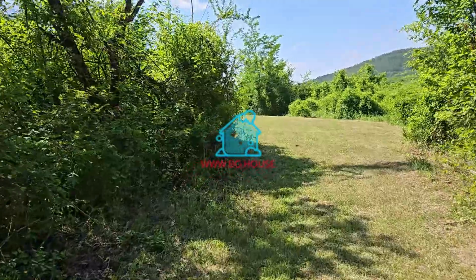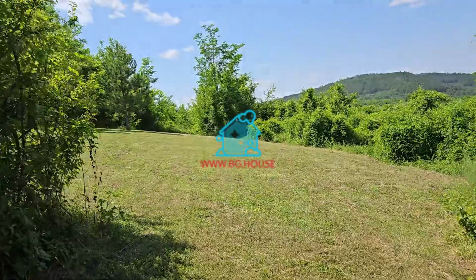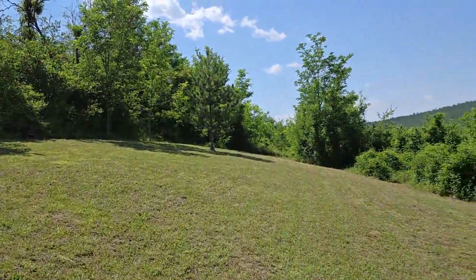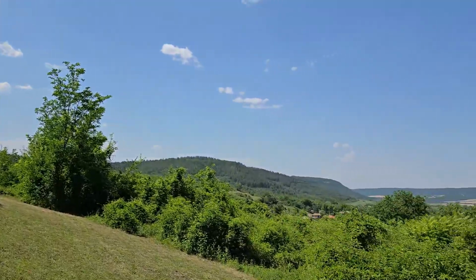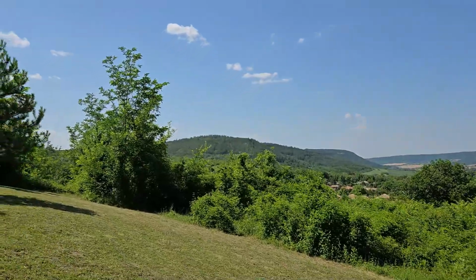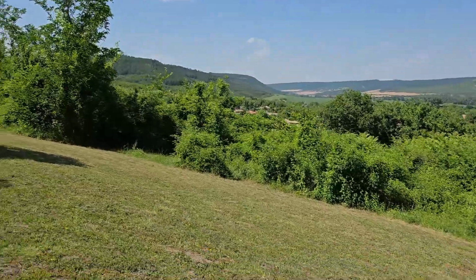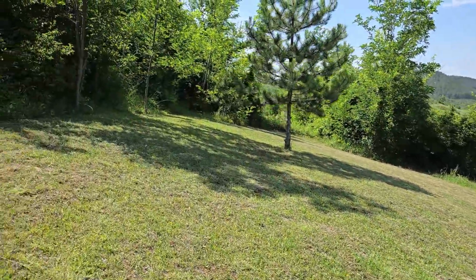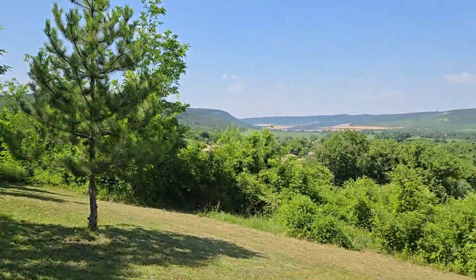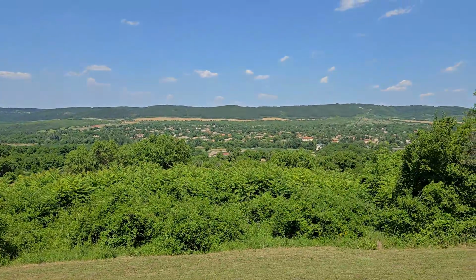This is actually the agriculture plot, which is part of these 3 houses which this nice gentleman is selling. And look at that view and that quietness. It's beautiful. Beautiful place to be. You can see all the village in your hands.